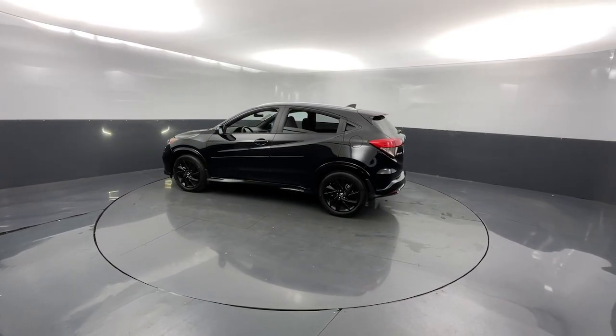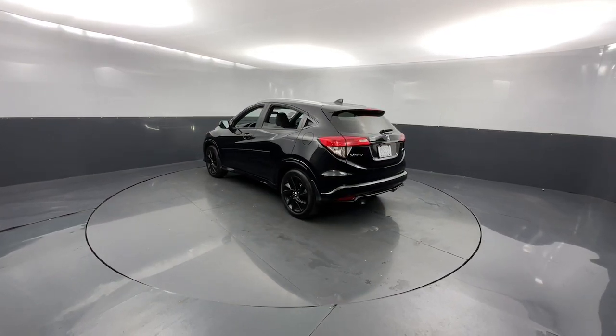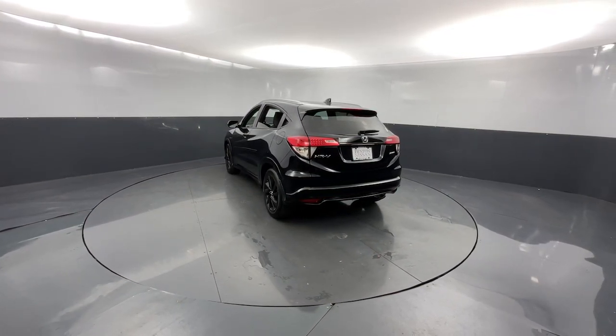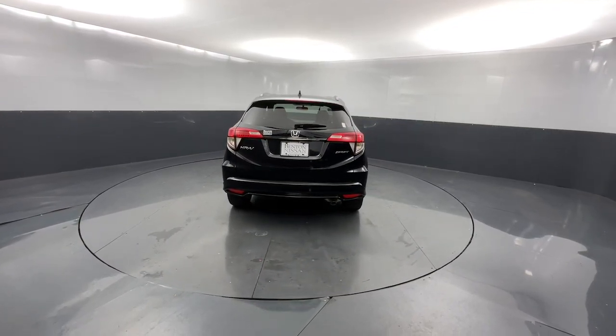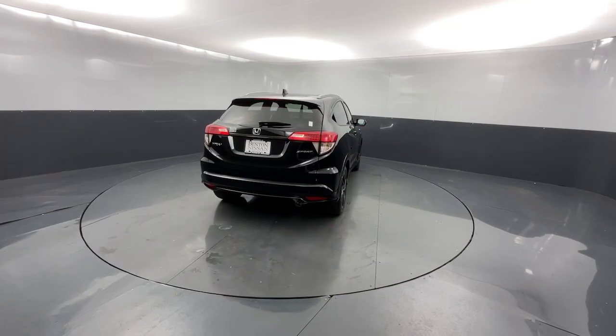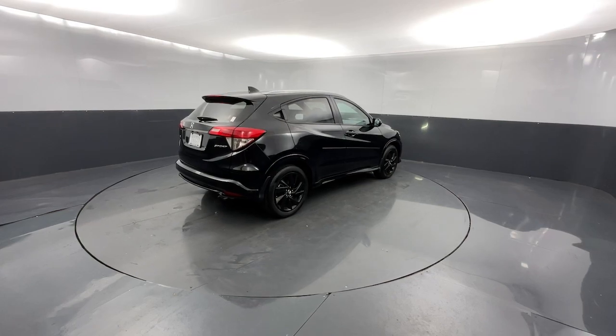and efficiency. These are just some of the great options this vehicle comes with: keyless entry, fog lamps, aluminum wheels, alarm, steering wheel audio controls, electronic stability control, rear spoiler, traction control, tire pressure monitoring system, passenger vanity mirror.